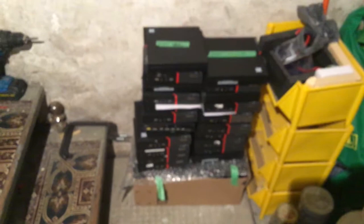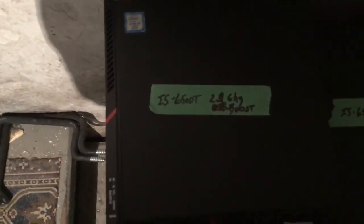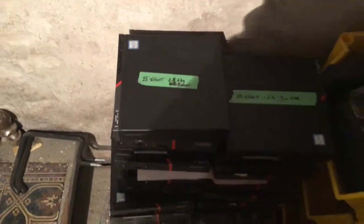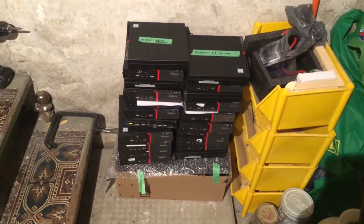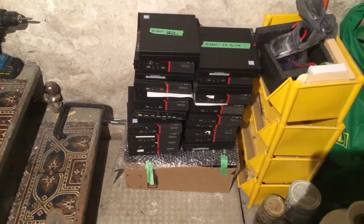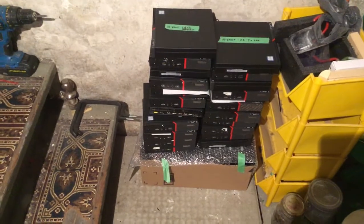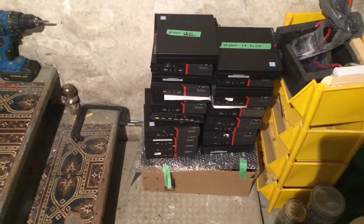Yeah, and then I picked up these. So these are 6700 Ts, I believe. Sorry, 6500 Ts. i5 6500s. 2.5 gigahertz, but when I test them, they're kind of stock at 2.8 to 3 gigahertz. Some of these came with RAM, most didn't. But the ones that came with RAM, if I just put a regular one of those 500 gig hard drives in them, I sell them for like $150.